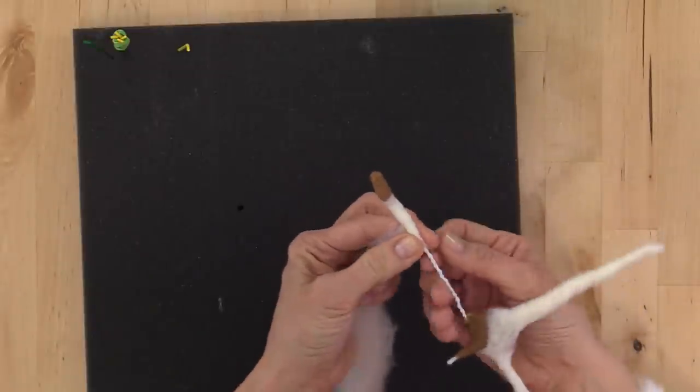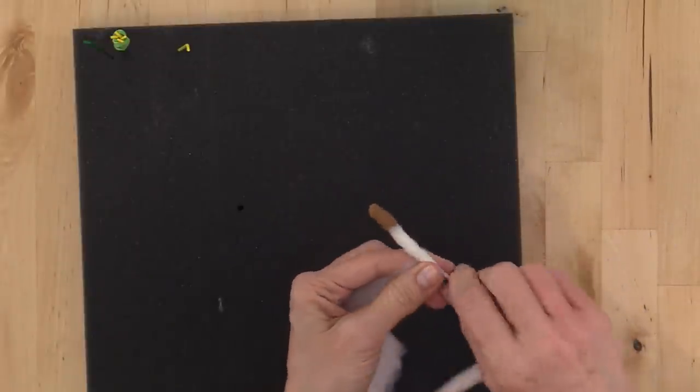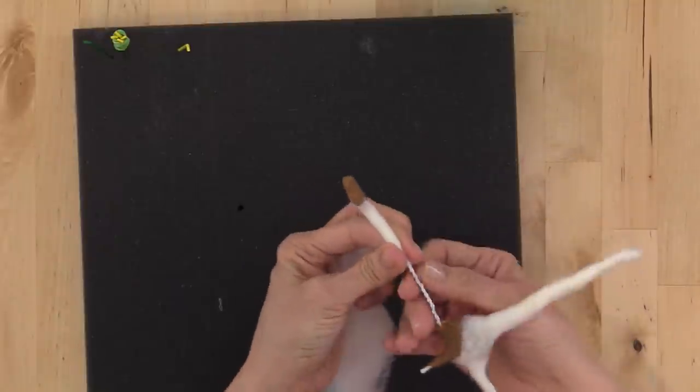Y'all like the sticky outy wires. I think that's everybody's new favorite technical term.